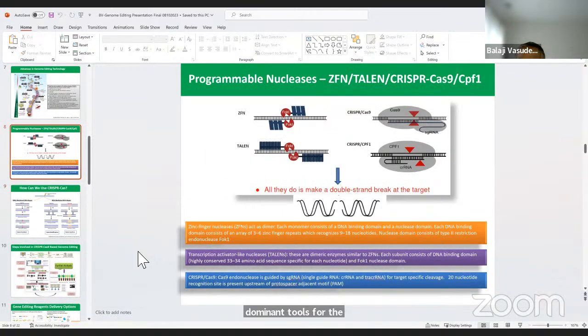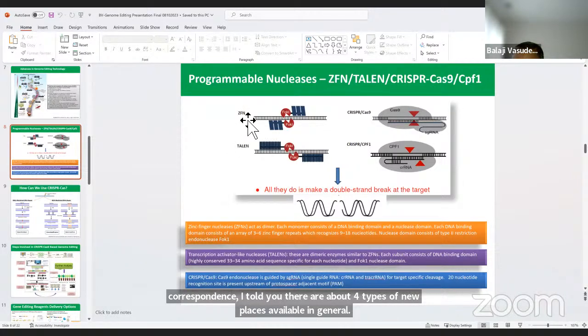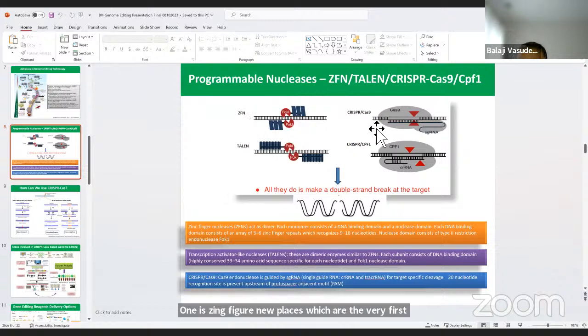And even before CRISPR, as I told you, there are about four types of nucleases available in general. One is zinc finger nucleases, which were the very first to do gene editing. And then came TALEN, and then came Cas9, and then came Cpf1. All the different tools for gene editing essentially do the same thing in a different way. They all recognize the DNA at a specific point and cut the DNA wherever you have designed the nuclease to cut. Because of the cut there is a break in the DNA, and the DNA gets joined by the DNA repair process. As a result of that, you get random mutation and ultimately a knockout.